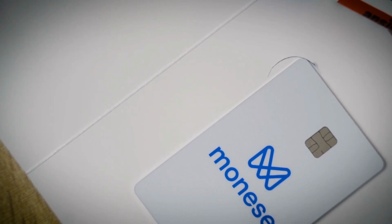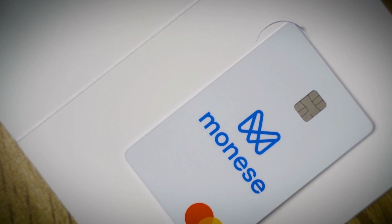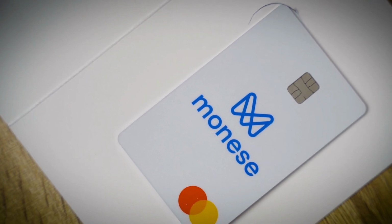But on the flip side, Monese is definitely a great choice for anyone that's lacking the necessary paperwork or credit history to open a regular bank account. Expats or migrants can use Monese to help start their personal financial foundation in their new country. But in my opinion, this account should be just that. It's a launch pad or stepping stone to opening an account with an actual bank that has far less fees and a lot more features.